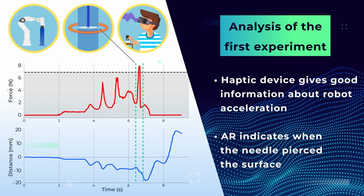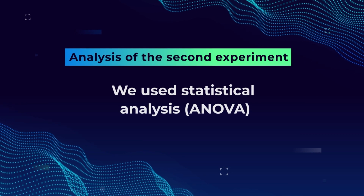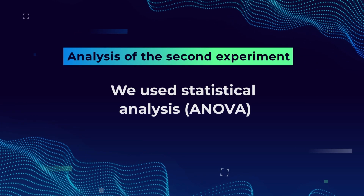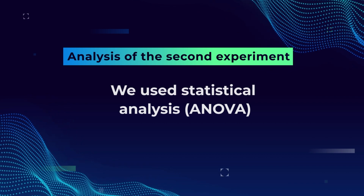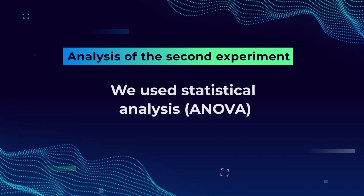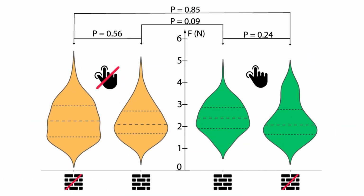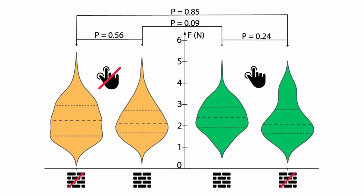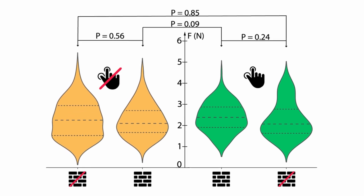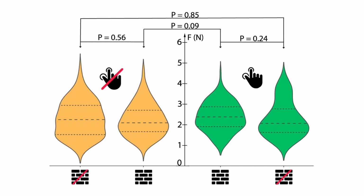gives visual feedback. To analyze the second part of the experiments, we used statistical analysis, specifically to prove that an AR obstacle does not interfere with the management of a robot. We compared results with a case when there is no obstacle. The center part of the following graph shows that performance with and without obstacles came out to be almost the same. That means that the user is still able to control the robot in a poorly visible environment.